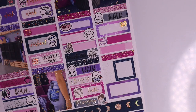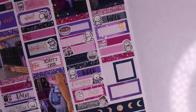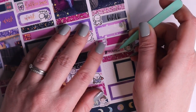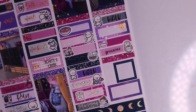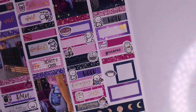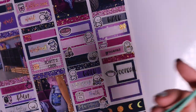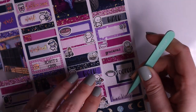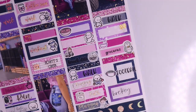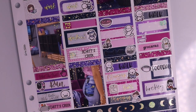That shower is from Planner Kate. Groceries, that is from Simply a Mess, and then the script is from Linner Designs. Football is from Carly Plans. Football script is from Planet Hannah, so is the hockey script. And I have a little hockey munchkin from Once More With Love.